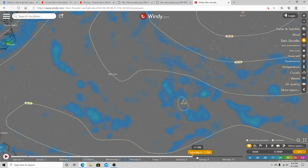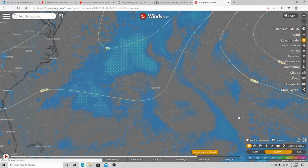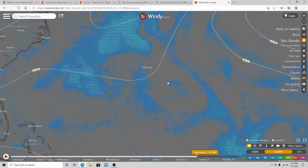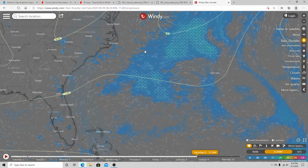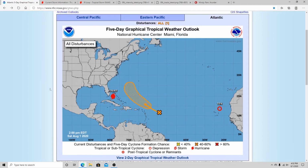And it's also indicating something right here. Interestingly enough, the GFS is showing something right there. That's something very interesting. It seems like the European does show it maybe as well. We'll keep an eye on this disturbance as well, but as of right now, it's looking to be more of a fish storm.